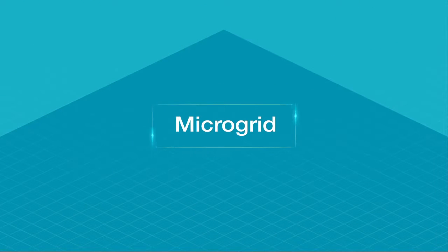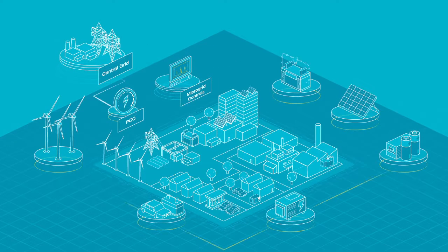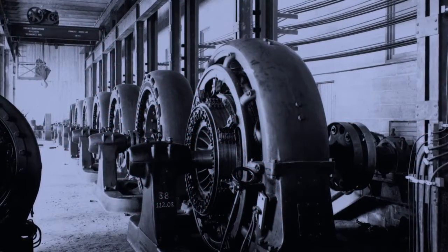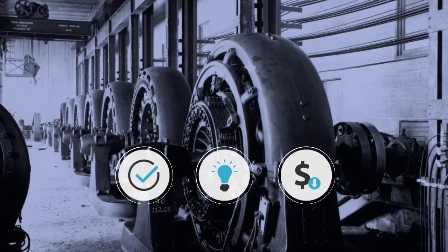Think of a small, self-contained, and improved version of the central grid. It serves your area using multiple energy resources, clean energy like renewables, energy storage, and highly efficient generators. Microgrids have been connected to the U.S. grid for over a century, providing reliable, intelligent, and cost-effective energy solutions for communities like yours.